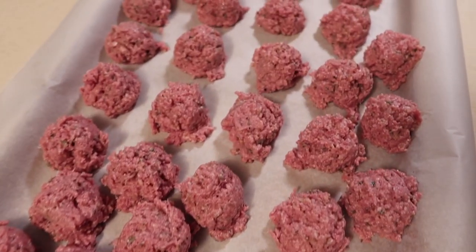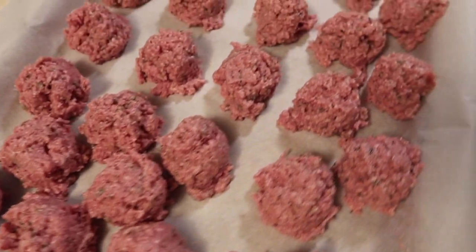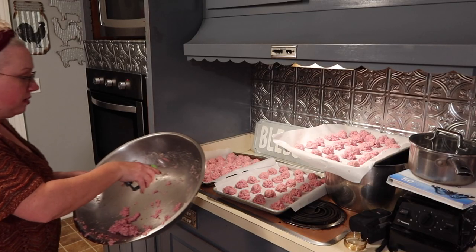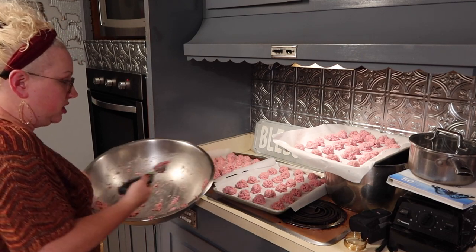Alrighty, fifth pan of meatballs. I've got just a little bit of meat left. I've been trying to squeeze them on. So I'm gonna try to add them to a few more pans I have ready, just cause, I mean, look at that. It's like two meatballs left now. These other ones are getting ready to come out in 1 minute. So these will not be here much longer.